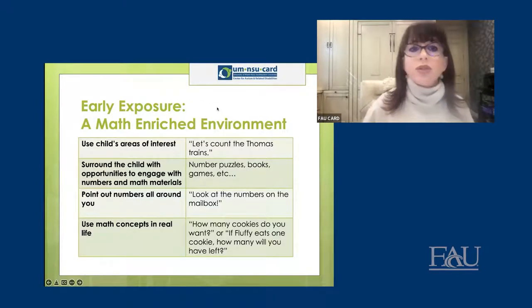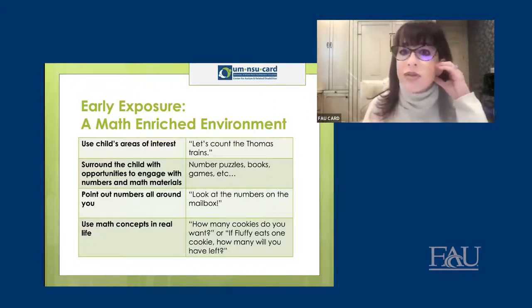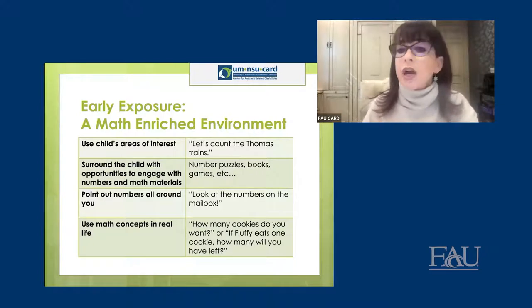It's important to also mention that early exposure in a very math-enriched environment is crucial. When we're teaching young children literacy skills, we provide for them an enriched literacy environment with lots of books and lots of words and lots of language and singing and listening and talking. The same goes for math.